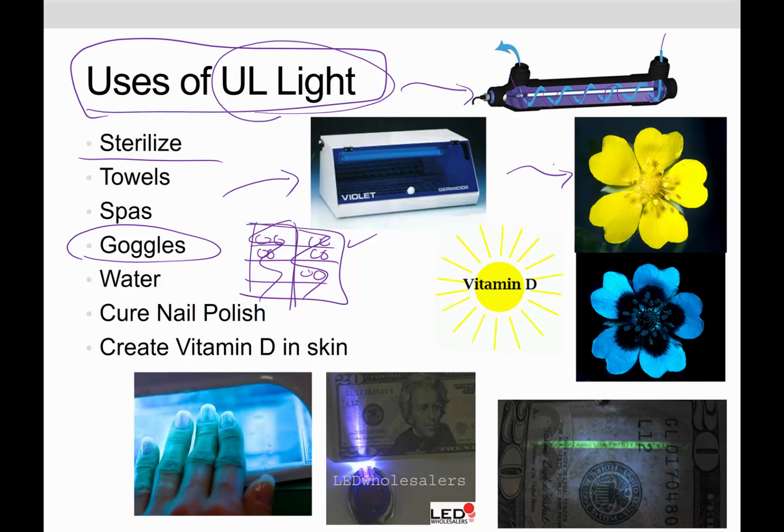This is kind of a cool collection of pictures. Bees and insects, many of them actually see in the ultraviolet. And this was discovered a handful of years ago, and flowers had a whole bunch of extra cool patterns that were not visible to the naked eye.